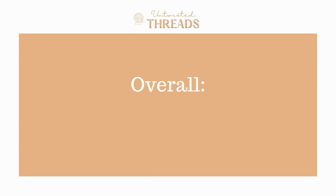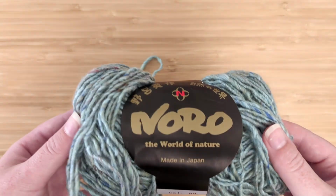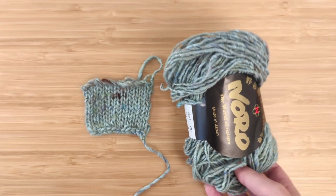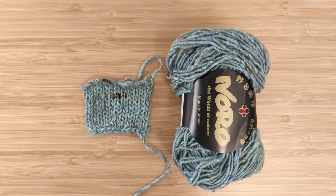Overall, we give Noro's Silk Garden Solo a score of 3.6 out of 5. The yarn didn't blow me away with knitting with it, but after washing it absolutely did. I now see the hype for this yarn and why it is so desirable.